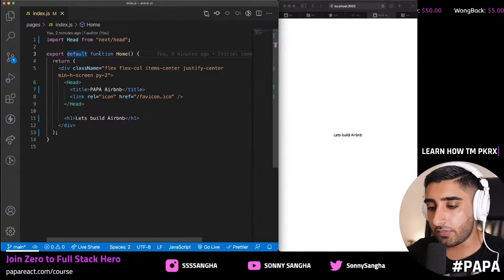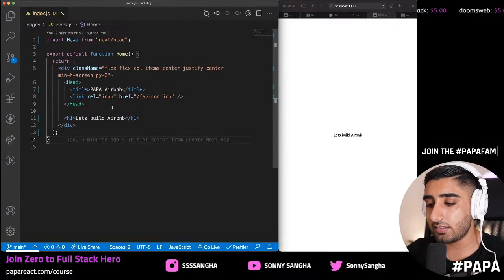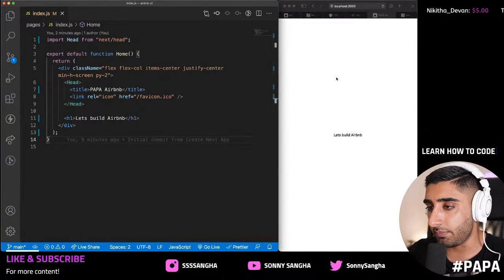Command B, and you've got this. Now we know this to be something called a functional component, and a functional component exists because in React we can create one component and reuse it several times. In this case, we're pointing at the actual home screen itself. We're going to keep it very simple. This is our home screen, okay?